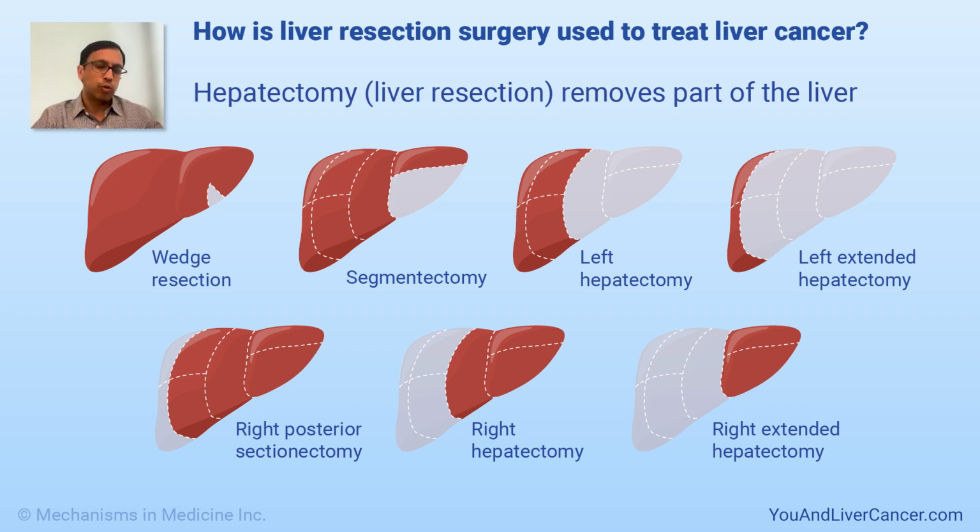So if one has a well-functioning liver and a single lesion, this may be amenable to surgical resection where one goes in and cuts this out. Now, the nice thing, once again, is that this is associated with good long-term survival, actually 5-year survival exceeding 70%. The one limitation of surgical resection is that this is associated with recurrence risk.